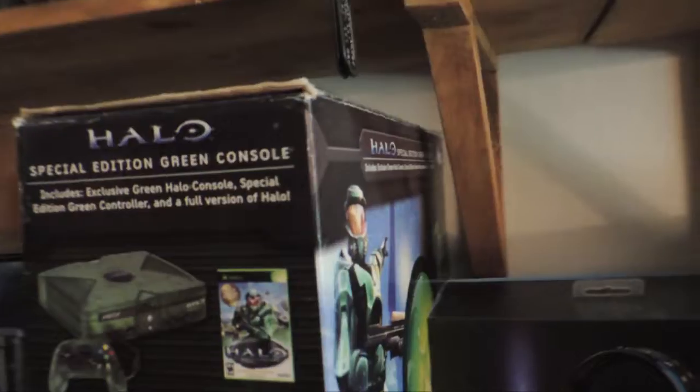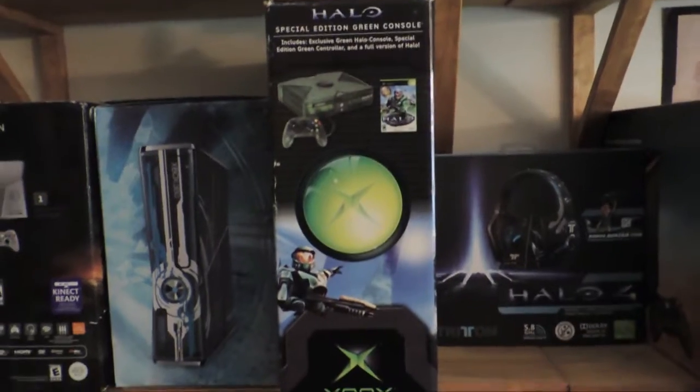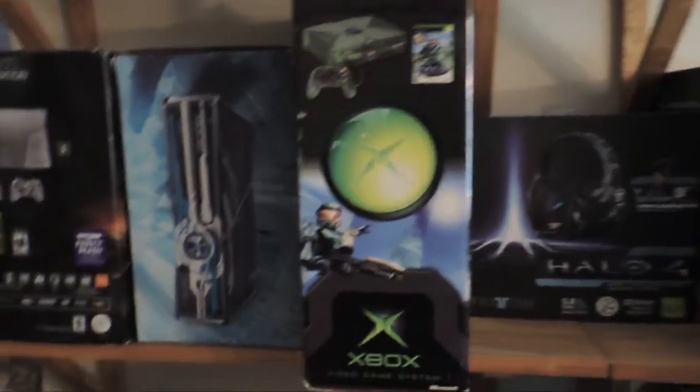So Halo 1 box ain't in the best of condition, but it comes with a copy of the game. Let's see if I can find it here. Kind of hard to see in there, but anyway, it's one of the weirder ones. It's Game of the Year edition, but it says do not sell individually or whatever because it's meant to come with the console. The console itself is in great condition, of course, even if the box isn't.